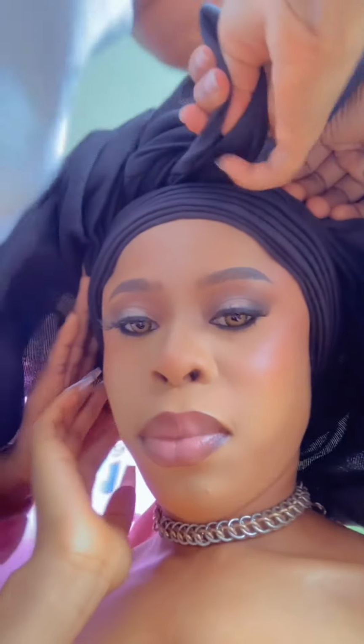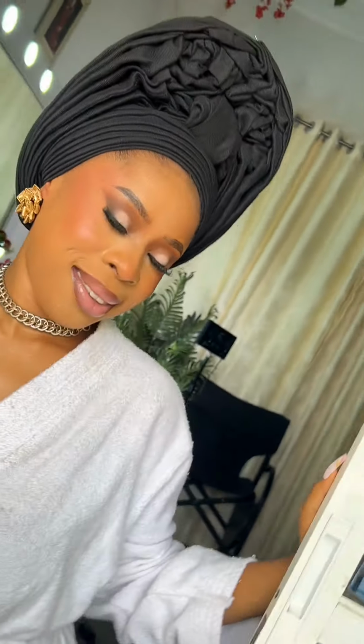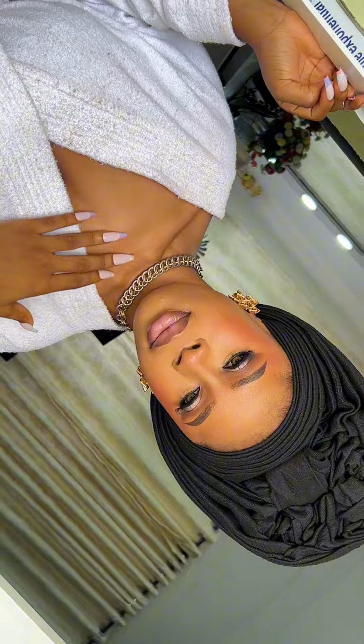We are done with pictures and videos with that outfit, and she needed to tie gele on me. This gele was very fast. This was the second look after tying the gele, and it was giving everything it was meant to give. It was giving Oga's wife. You guys, just look at the makeup. Everything came together. So that was how I spent my day.